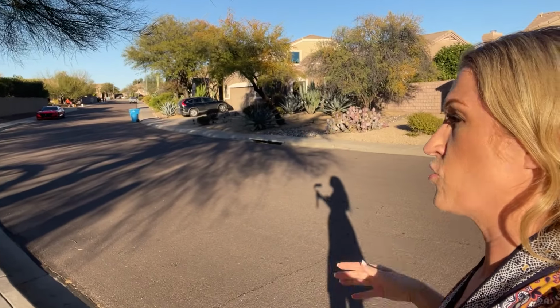So there's a lot of schools that are around here, not just the public schools. There's also private schools and charter schools. So if there's something in particular that you're looking for, I'd be happy to help you with that. And again, we are in Tatum Highlands, just a short drive to downtown Phoenix.